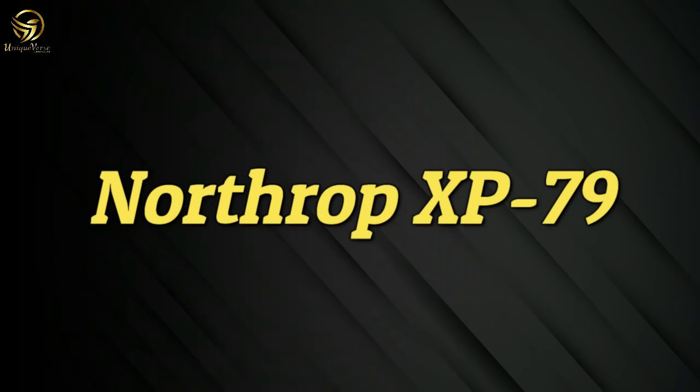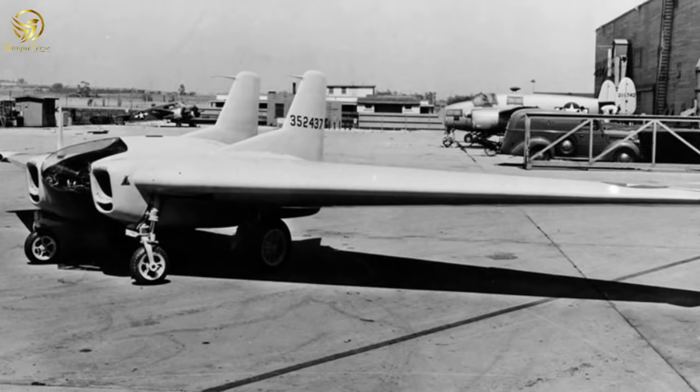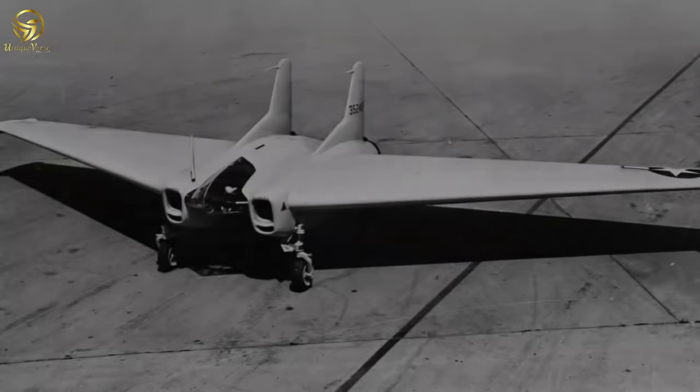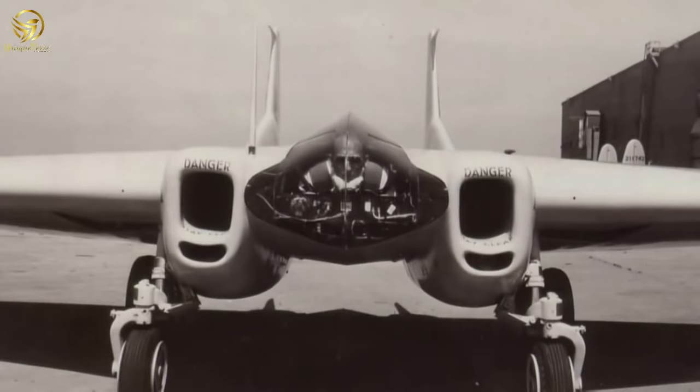Number 10. Northrop XP-79. Let us convert from the Third Reich a note, as they were not the only military to dabble in weaponized complex. Enter the Northrop XP-79, a so-called bomberama that was assigned to do exactly what its signature indicates. The XP-79 was composed to ram opponent bombers out of the sky, practicing the reinforced leading edges of its wings. The cockpit was assembled with armored glass that would defend the pilot from any collision.